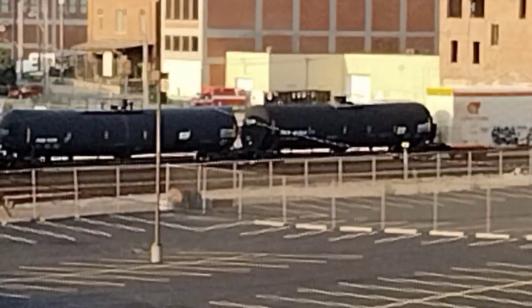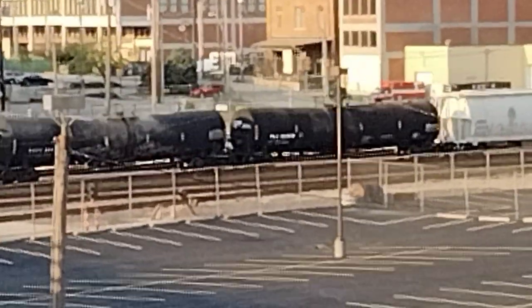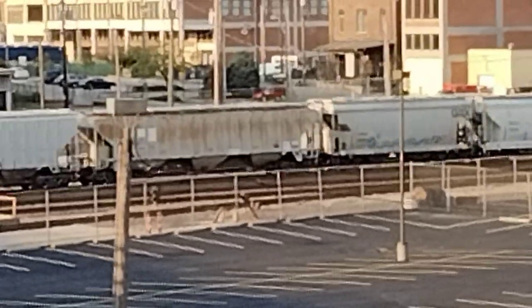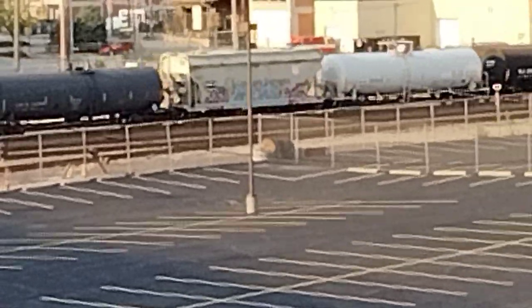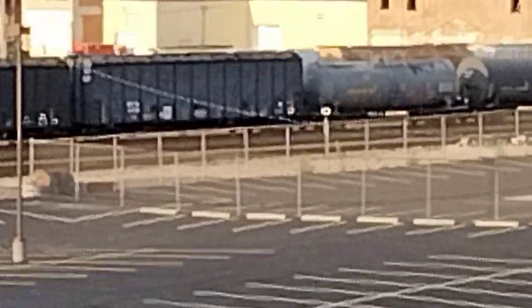And you've got a helicopter, if I can find it. No, I can't find it. Don't know why, but I can't find it. Flying around here. Was probably here to cover the event going on here. Quite a diverse manifest here.